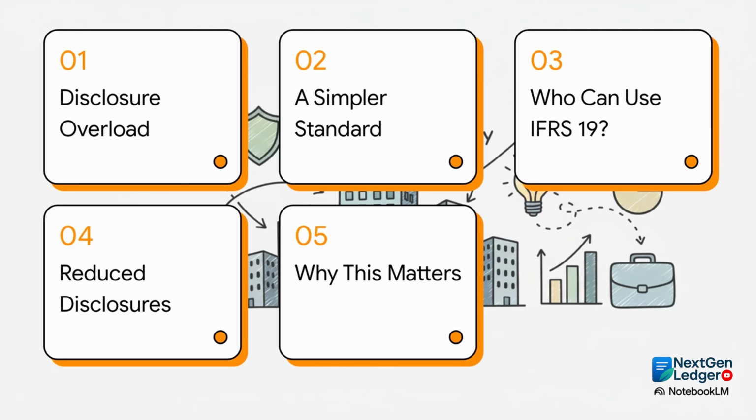All right, here's how we're going to break it down. First, we'll talk about this massive headache that so many companies face, disclosure overload. Then, we'll introduce the solution, IFRS 19, and see who can actually use it. We'll get into the nitty-gritty of what disclosures get the chop, and, most importantly, we'll unpack why this is such a potential game changer for you.